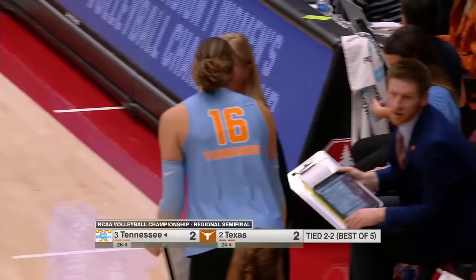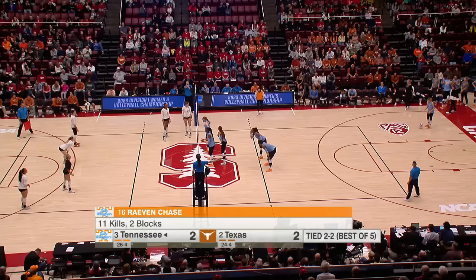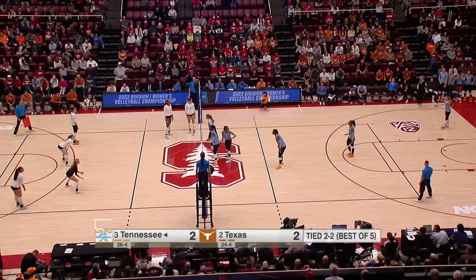Yeah, it's the Maddie Skinner show for Texas. But for Tennessee, we talked about the fact that they're very diverse. 4 players in double-digit kills right now. Fingle with the 19, Chase with the 11, Lovett and Moore with 10 each. Abby Eckler to serve, 2-2 in the fifth.